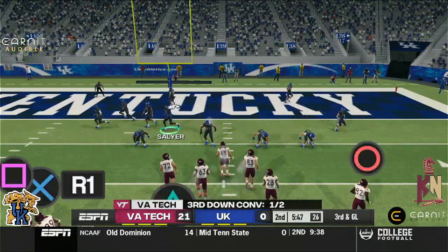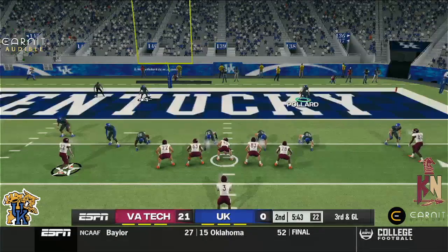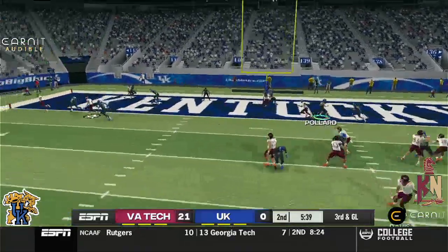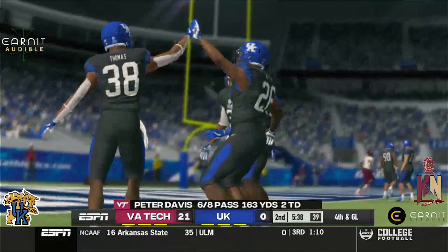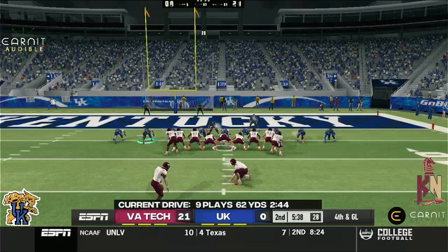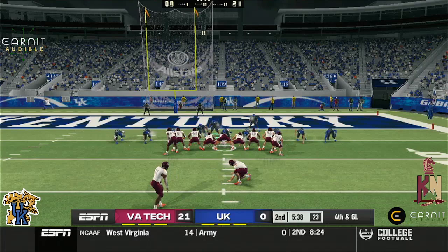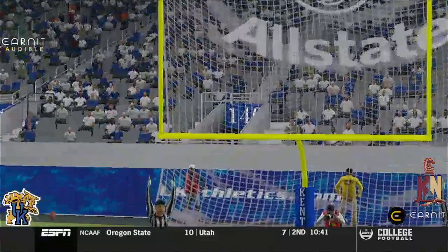Hey, Mike's 50, Mike's 50. 5 guys will be out in the pattern as they're in the shotgun. The pass is incomplete. By the intended receiver on the play. That brings up 4th and goal. This isn't much more than an extra point. Kicks away, and it's through the uprights.